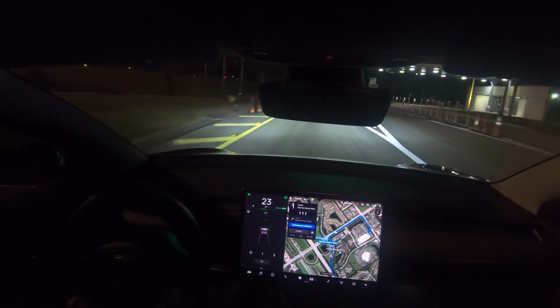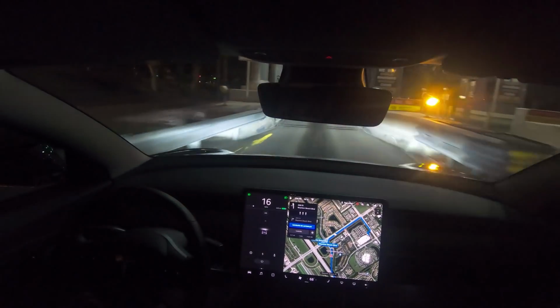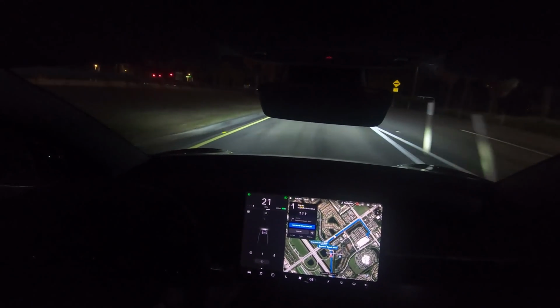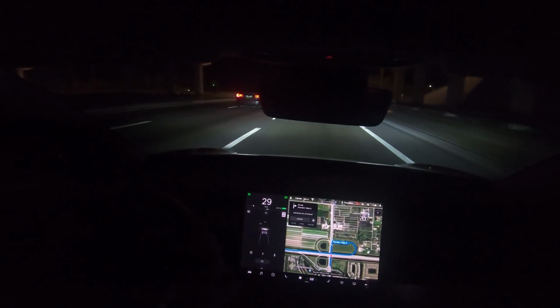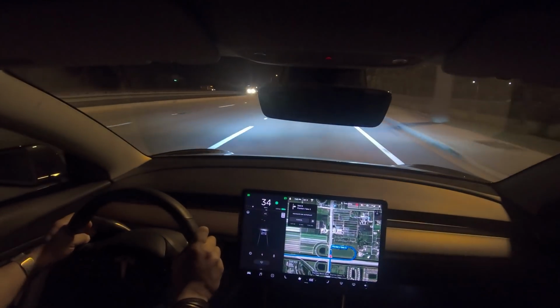So that's how Navigate on Autopilot basically works. It's probably a feature that you would use the most when you're on long trips anyway. So it's not like you're going to be taking exits all day long. Right. We're going to get back on the highway. We're going to take the same highway going back the way we came.